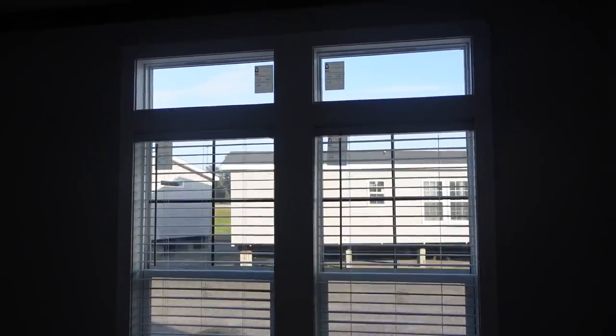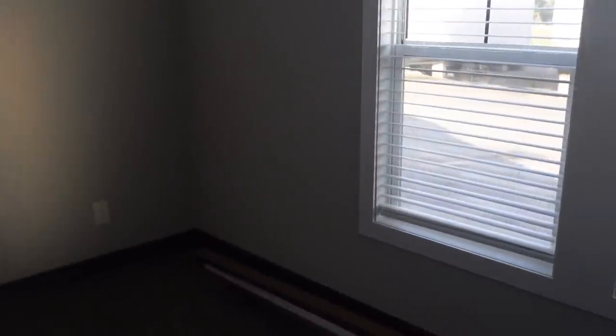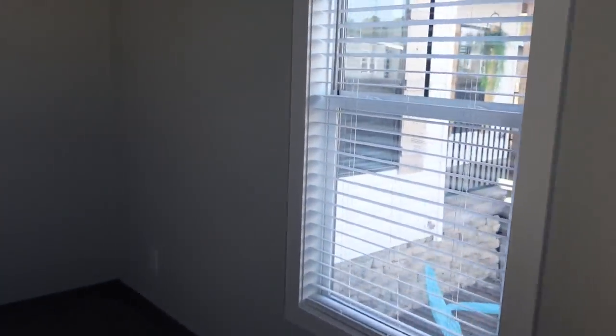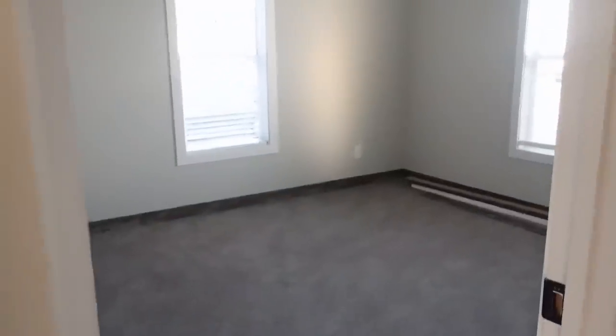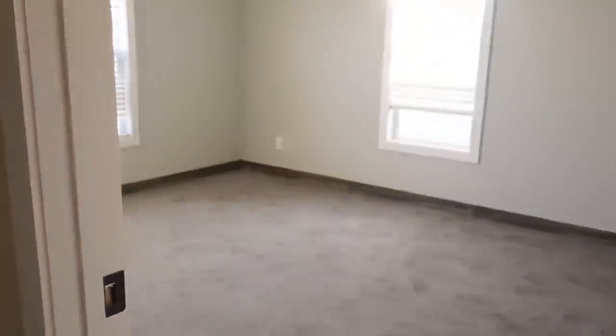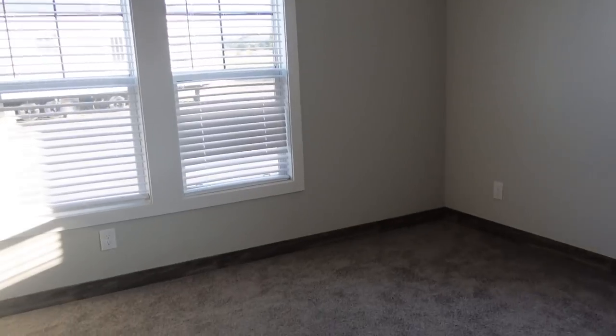Love how long the windows are, and there are transom windows above them. So two right there with two transom windows, and one right there with a transom window. Really nice. You got a walk-in closet in here. Really nice. So this is guest bedroom number one. Beautiful. Then you got guest bedroom number two. Looks to be about the same size. This is guest bedroom number two.